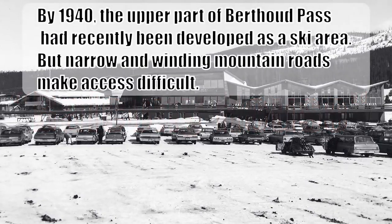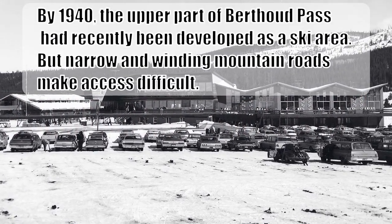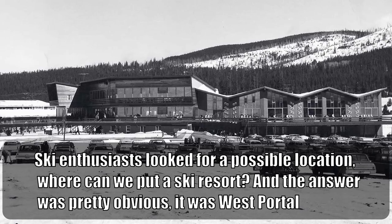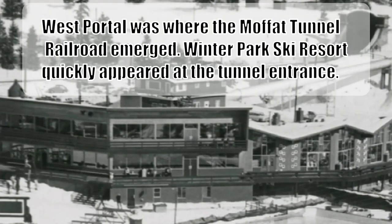By 1940, the upper part of Berthoud Pass had recently been developed as a ski area, but narrow and winding mountain roads made access difficult. Ski enthusiasts looked for a possible location. Where can we put a ski resort? And the answer was pretty obvious. It was West Portal, where the Moffat Tunnel Railroad emerged. Winter Park Ski Resort quickly appeared at the tunnel entrance.